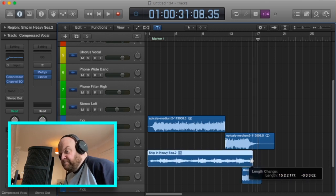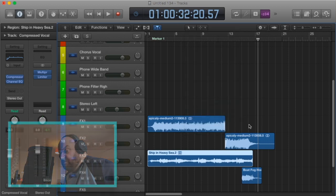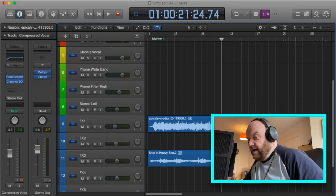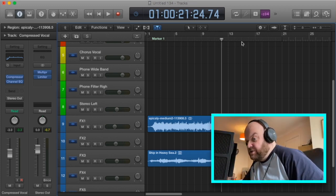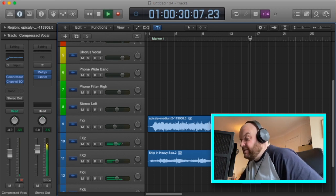Then we'll shorten this because we don't really need to see that far. And then we'll take our fade tool and we'll just give it a nice little fade out. So we'll just change our fade out. So there we go, a little bit of a fade out on there, so it should just end quite nicely now, actually, like this. That works.